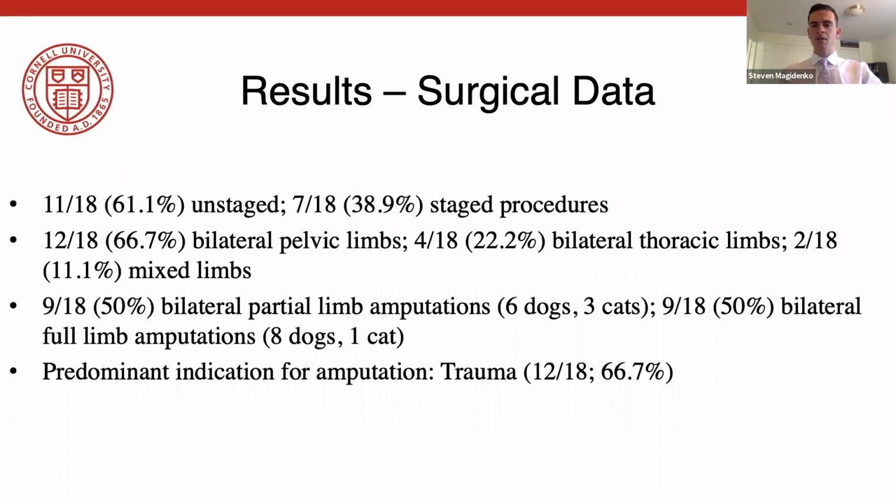Of the 18 cases, 11 had both amputations performed during the same surgical event, or unstaged. The remaining 7 cases were characterized as staged procedures. Of these 7 staged cases, 6 had 1 limb removed at each surgical event. The other had bilateral partial limb amputations at the first surgical event and full amputation of the remaining portions of those limbs at a second event.